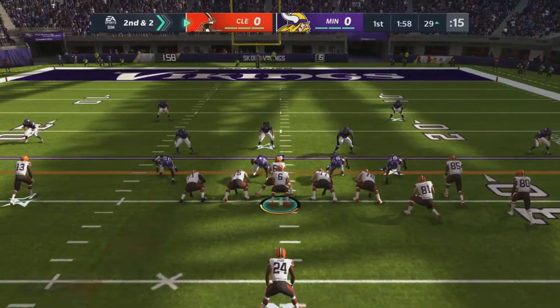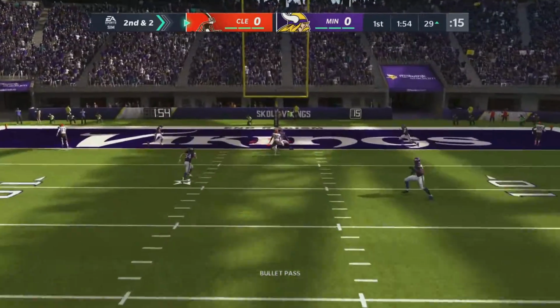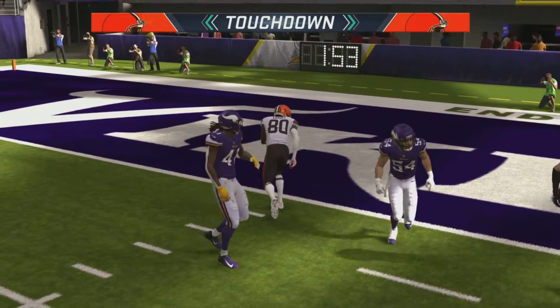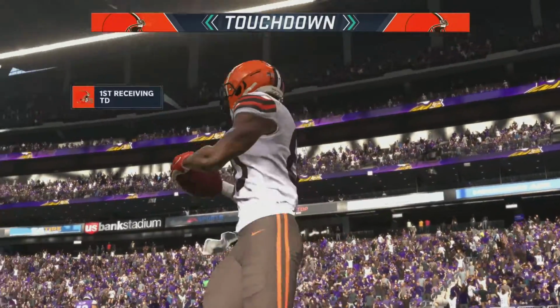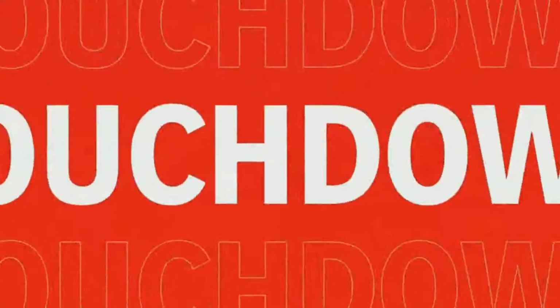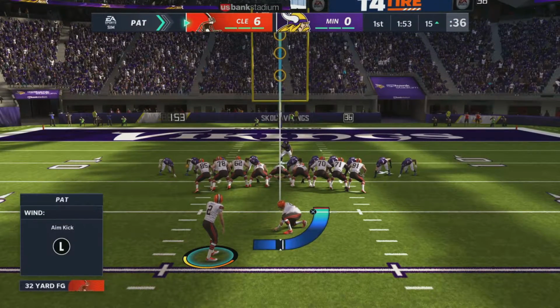Here's 2nd and 2. Play action now. Here's Mayfield. He's going to let it go deep for the end zone. And he'll take it into the end zone for a Browns touchdown. Jarvis Landry, 29 yards. And the Browns take it right down the field and score on the opening drive.